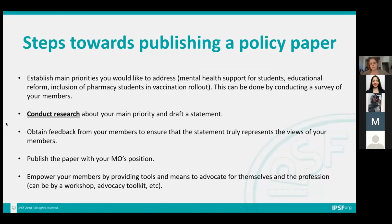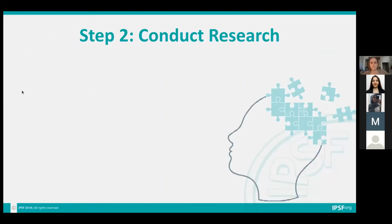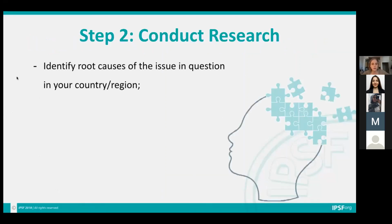So the next step, once you've chosen that subject, is to conduct your research. That will allow you to actually go ahead and draft your initial statement or paper, whatever form of policy paper it is. So again, when you choose a subject, you're going to identify the root causes of the issue within your country or region, or whatever level of scope the policy you're writing has.